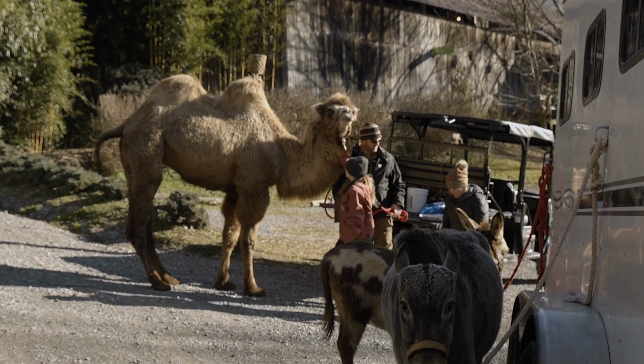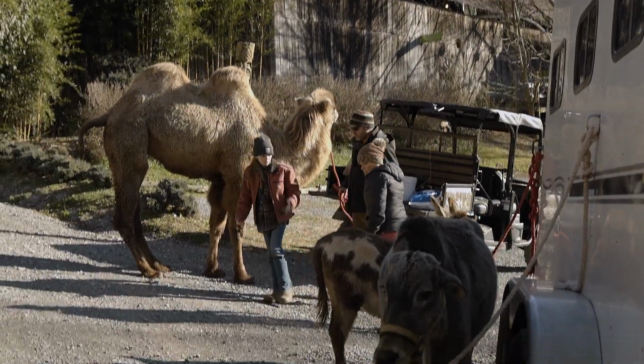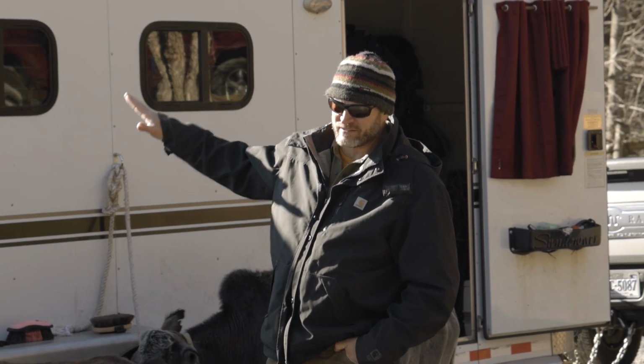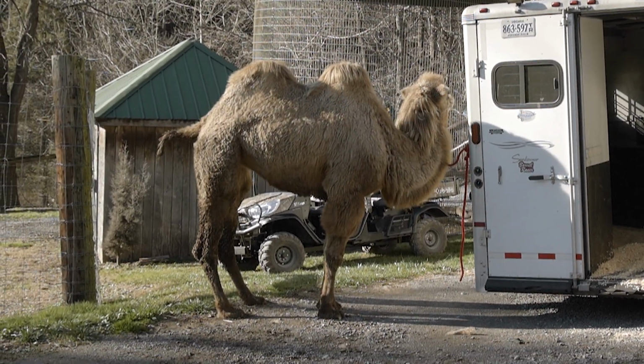We ended up walking our cow and donkey to the parking lot separately. Now they're all together, and they'll share the large trailer. Getting the animals ready takes a little bit of time on this end. This is one of our young Bactrian camels. She's a 4-year-old, so still a young camel, and she just has a sweet disposition.